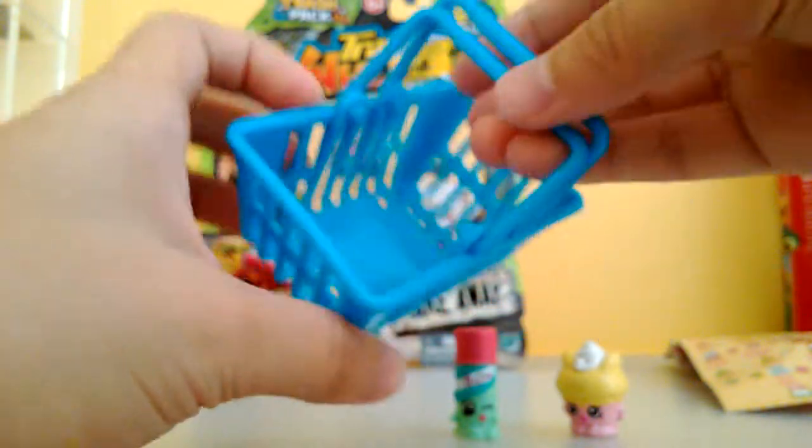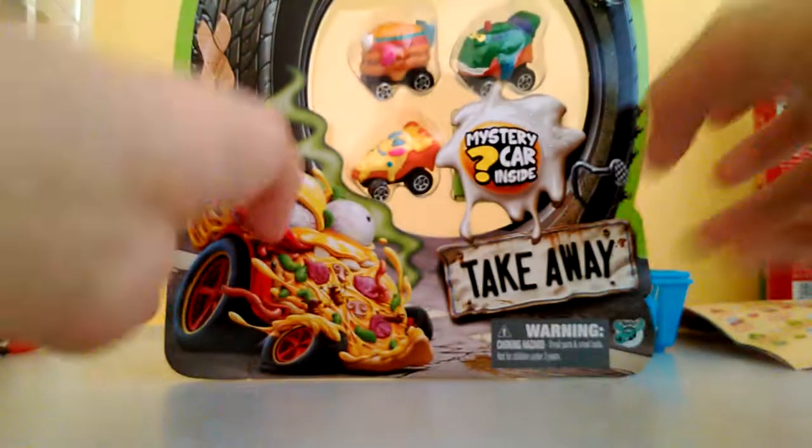So the basket looks like this and says Shopkins. It's actually pretty cool, so you can carry and put your Shopkins inside the basket. See? So here we go. But I think I like the trash bag better because the trash bag is my favorite toy.